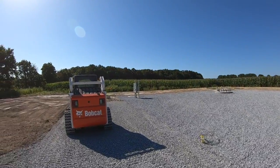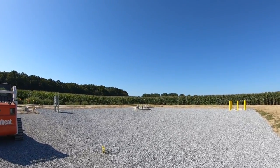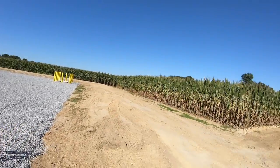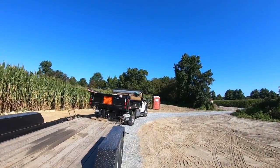Now there's gonna be a fence going around the whole compound. We won't be doing that. And we won't be stacking the tower either. We don't really mess with that. We don't run cranes, so somebody else will do that. Sadly, we won't be able to get that on video. When we come back, we'll get final videos of what it looks like.